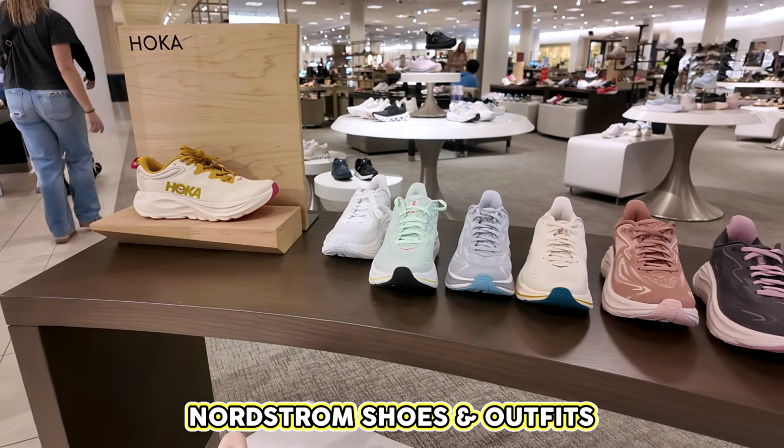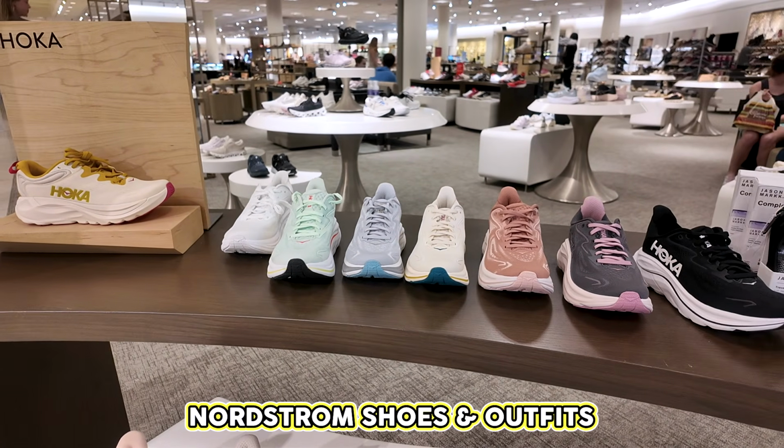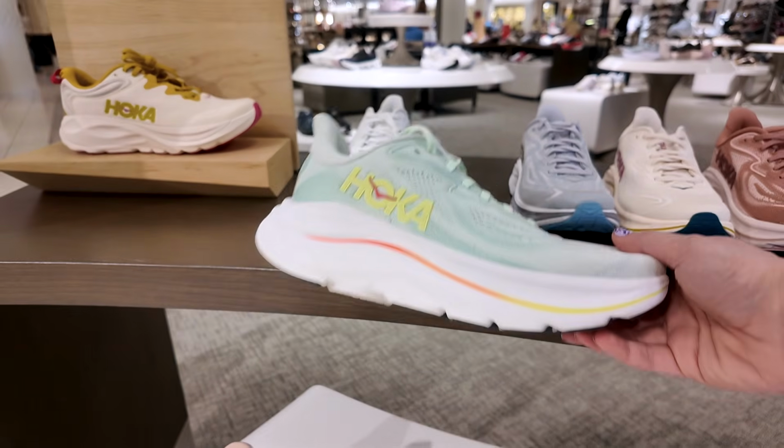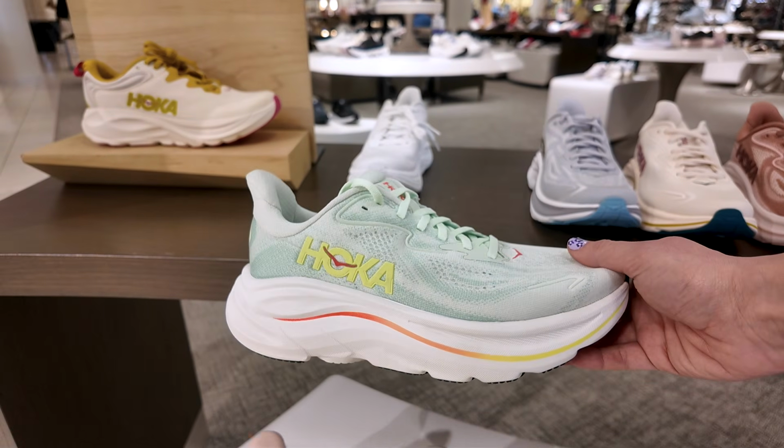We hopped into Nordstrom real quick, and I wanted to highlight a couple of shoe options if you're looking for new Disney park shoes. A pair that I see a lot of guests wear, and my sister really enjoys, is the Hoka brand.